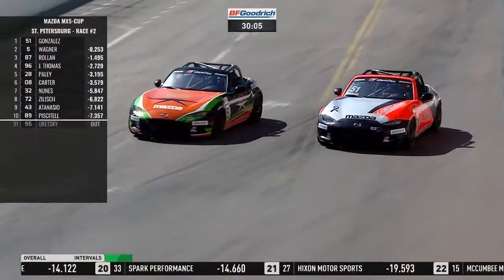A little bit further ahead, there's a pass for position for the lead, was it? No, that was for 3rd, 2nd and 3rd. Gonzalez still out front, ahead of Wagner and Celine Roland. No, Glenn McGee. No, Glenn McGee, Gresham Wagner, and then it's Tyler Gonzalez. Yes, Gonzalez dropping back, back down to 3rd place. So the leader at the completion of the lap share is now down to 3rd. So it is Wagner who's pulled his way through.